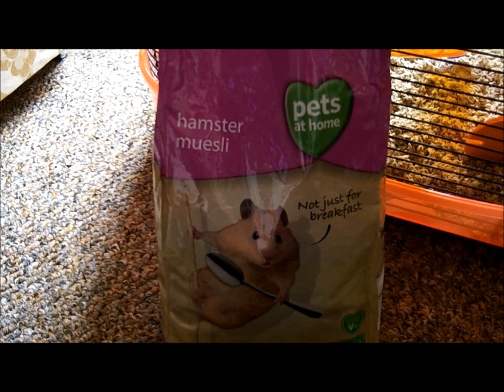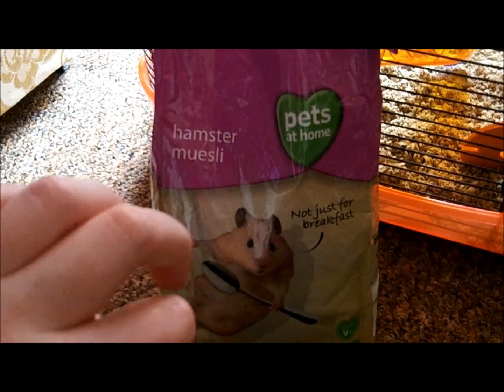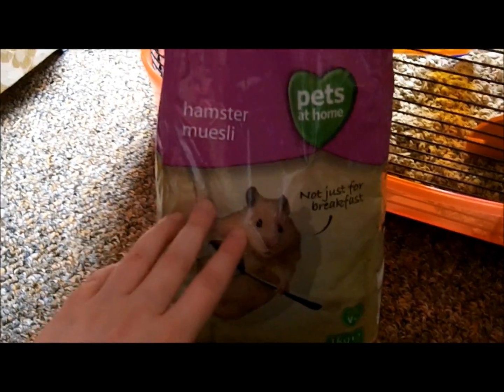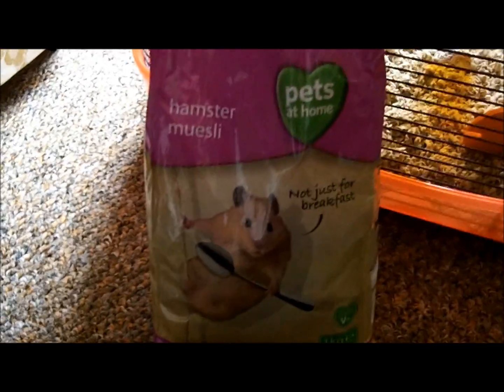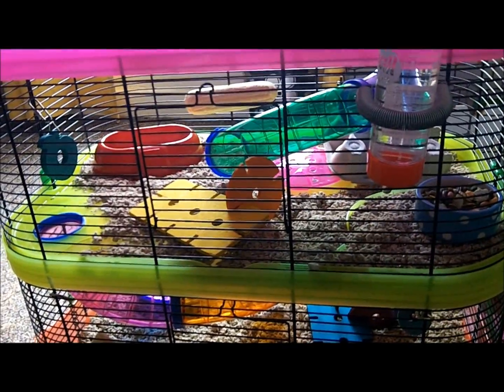if you get a bag of their food, you can start them off on that and then mix in the new food that you want them to have over a period of time and slowly phase out this food. So you need a bag of that, and that is pretty much it.